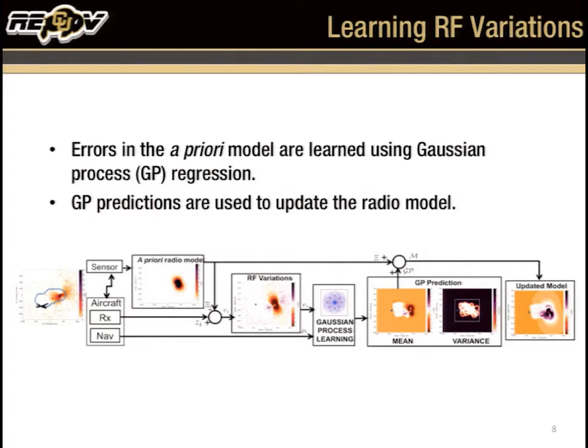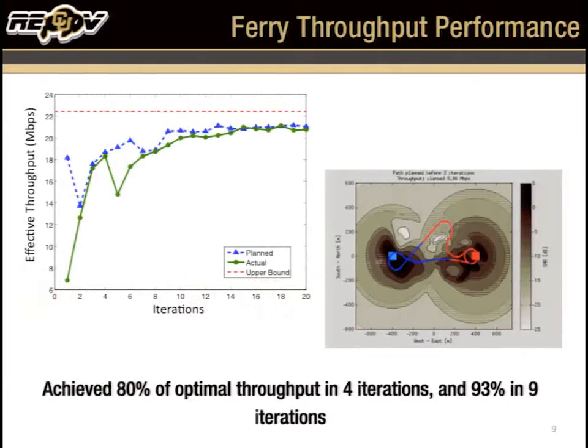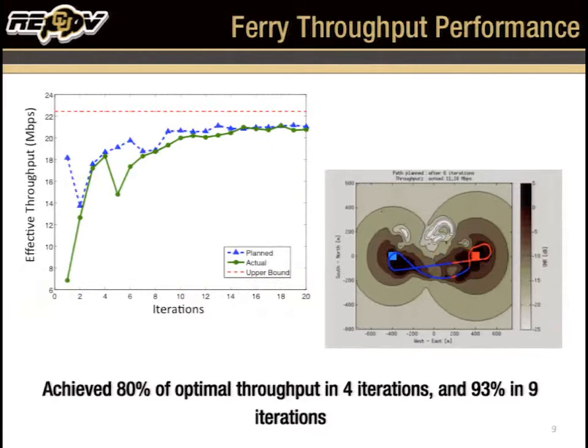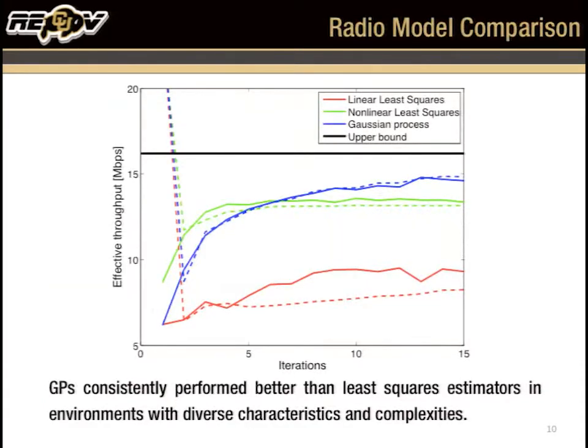Our simulation study shows that through this iterative process, the ferry performance grows rapidly, achieving 80% of optimal within 4 iterations and 93% after 9 iterations. Our recent results show that compared to least squares estimators like the ones shown in green and red, Gaussian process learners shown in blue consistently perform better in environments with diverse characteristics and complexities.